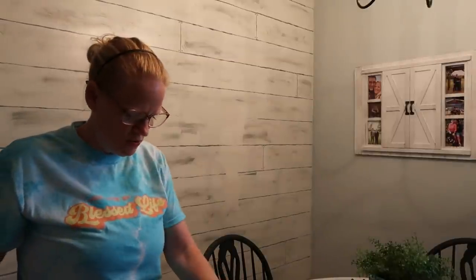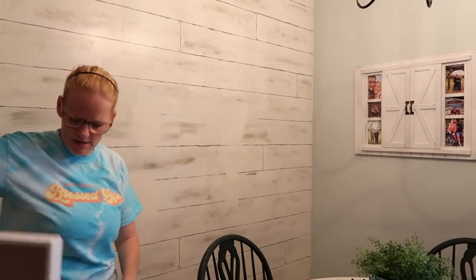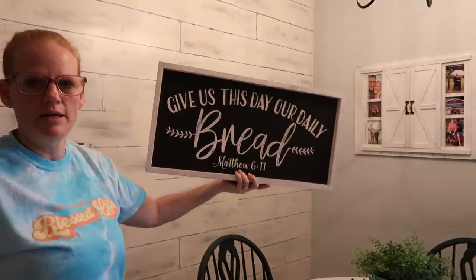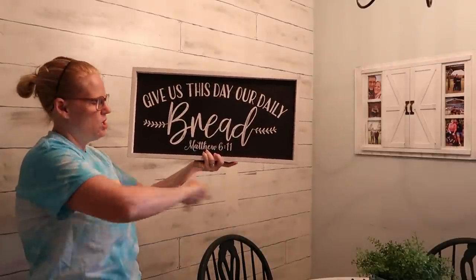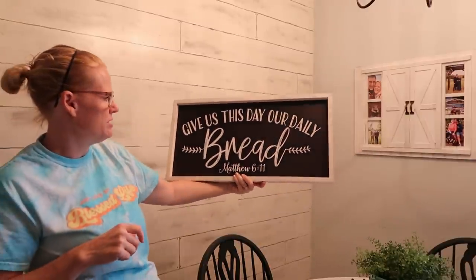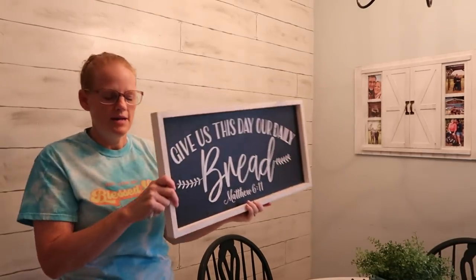So as far as wall decor, I haven't exactly figured that out. I am gonna go to my white paint and paint that. And then my black and white "Give us this day our daily bread" sign is gonna go in here because obviously I love the black and white. But I need to find something long that can maybe go at the bottom. I need to go out and try to figure out what will go with it, because I don't want it just on the wall by itself. I gotta figure it out. But that is gonna go in here.